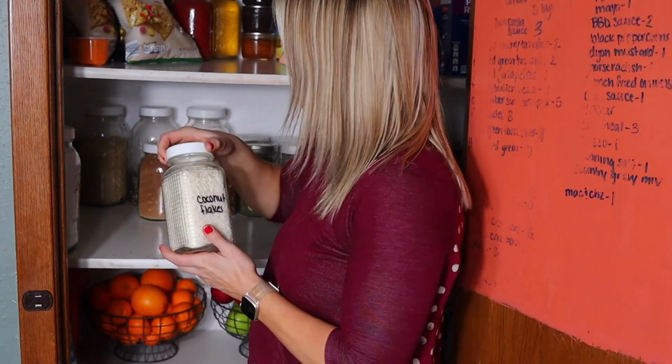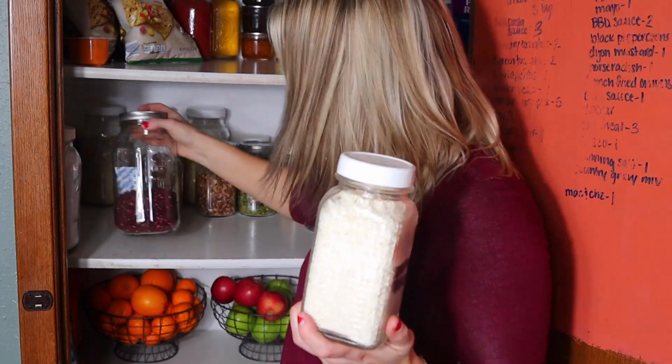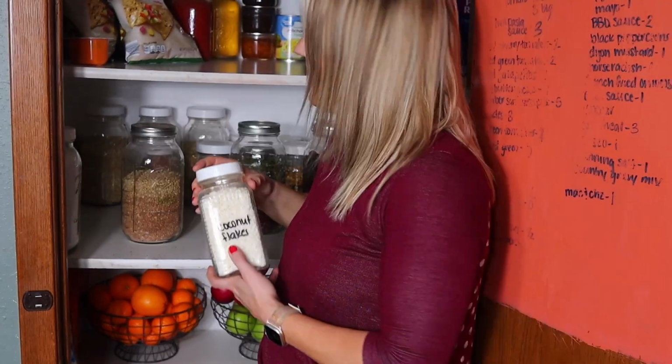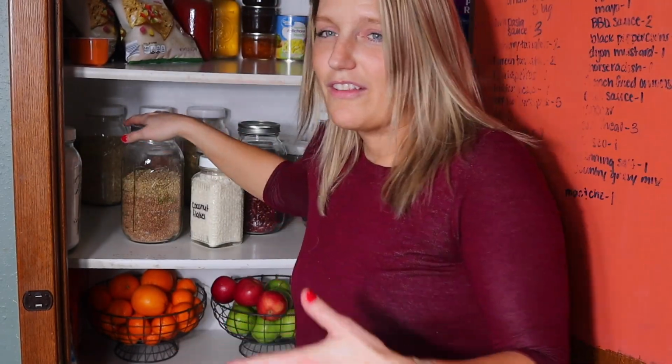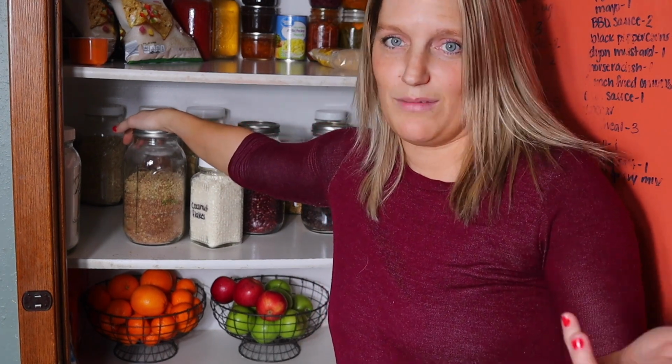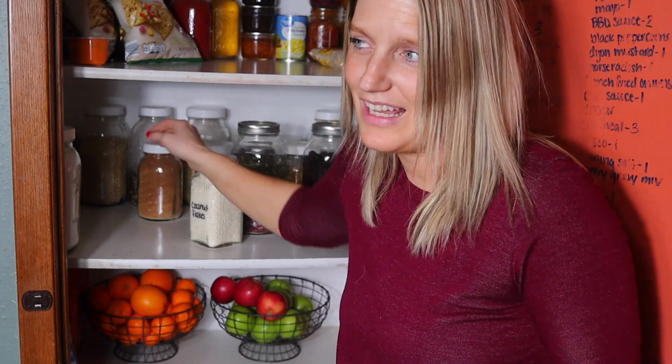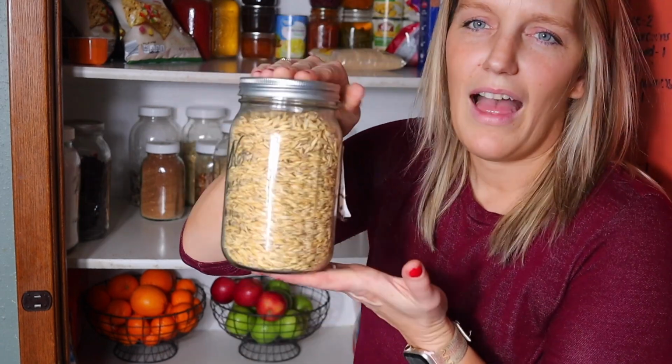Raisins, coconut flakes, more red kidney beans, more lentils. Now, I don't even actually eat lentils the way that they're supposed to be eaten. I use them to grind up when I make breads and pancakes. It's just an extra protein and you can't really taste, or at least maybe we're so used to it, but I don't feel like you can taste much of a difference. I don't use an insane amount, but I use it.